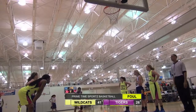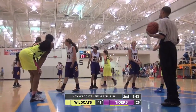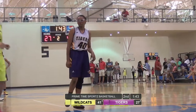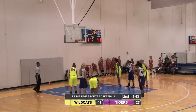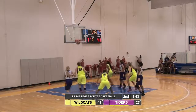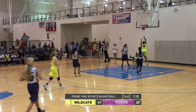Wilson on the day has been to the free throw line 4 times. She makes her first. She is now 6 of 9. And her 10th free throw on the day, she makes, and she is 70% on the day, 7 of 10. 41-28, the Wildcats lead. Up pass to Jada Burst, and she's going to be fouled.